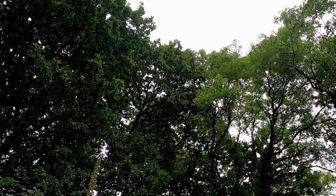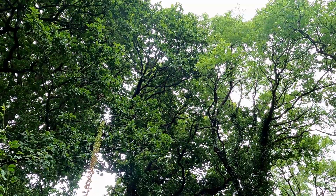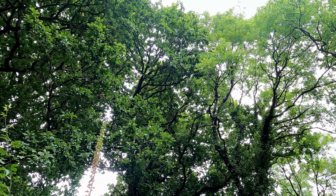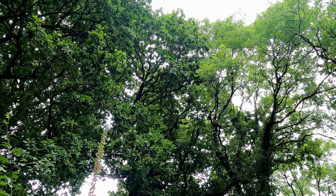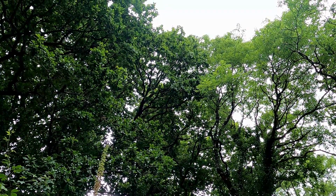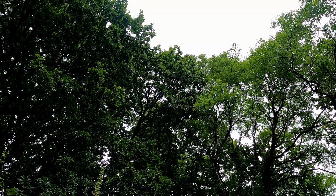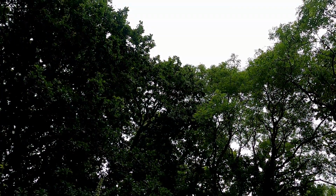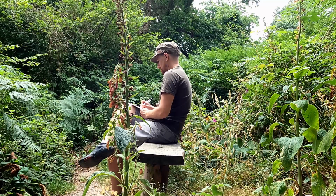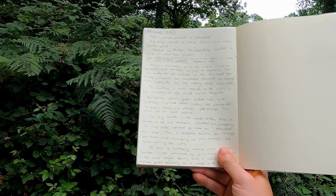The birdsong is much quieter, and unfortunately that means that you hear more of the traffic from across the other side of the wooded valley. It's still peaceful though, and a very important reminder for you when you're nature journaling to always take a little bit of time to look up. I haven't journaled much, just written a little bit down today.